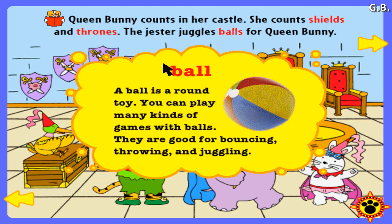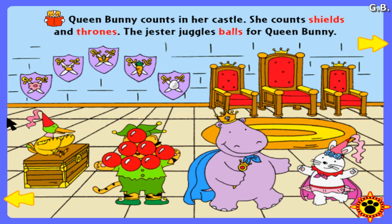Balls. A ball is a round toy. You can play many kinds of games with balls. They are good for bouncing, throwing, and juggling. 1, 2, 3, 4, 5, 6, 7.